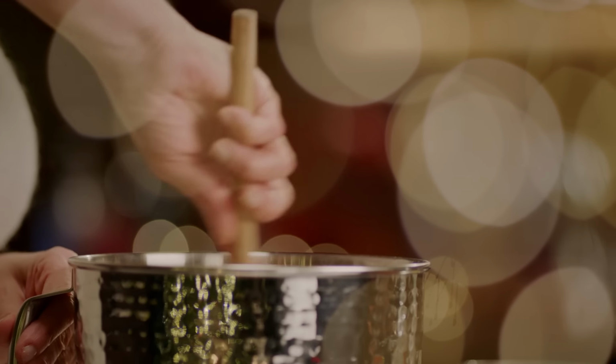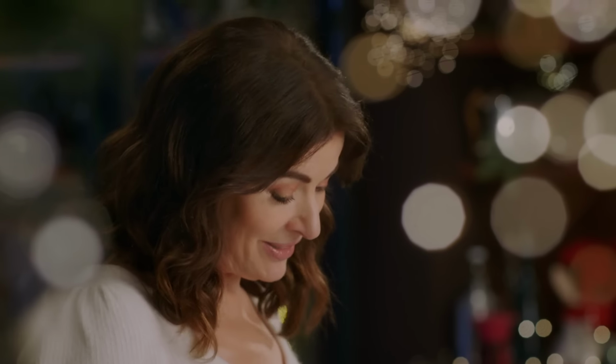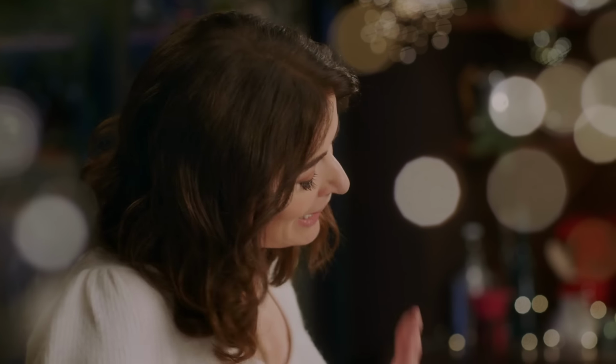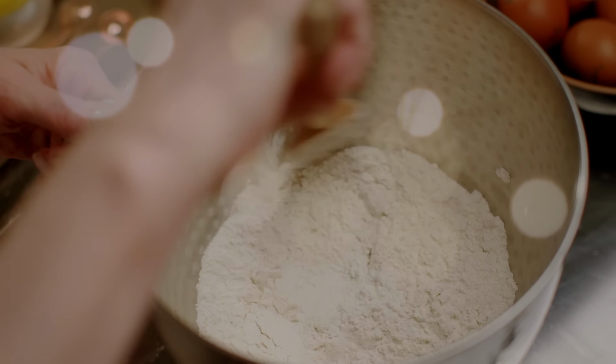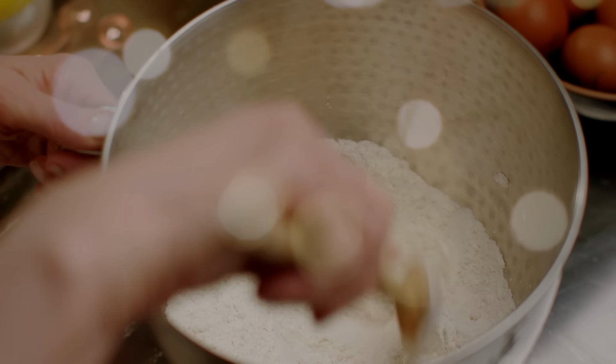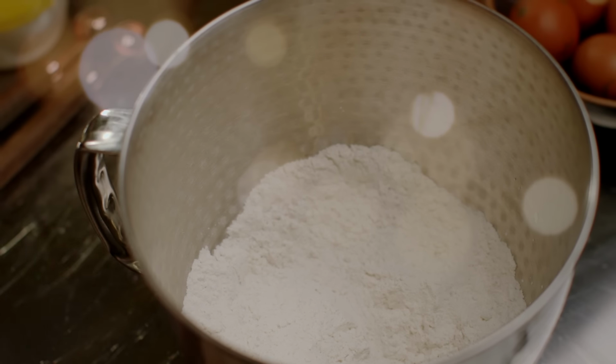Don't want to put you off, but oliebollen actually means literally oil balls. But I can promise you these are anything but greasy. They're so crisp on the outside and tender and light and bouncy on the inside. Can't wait.